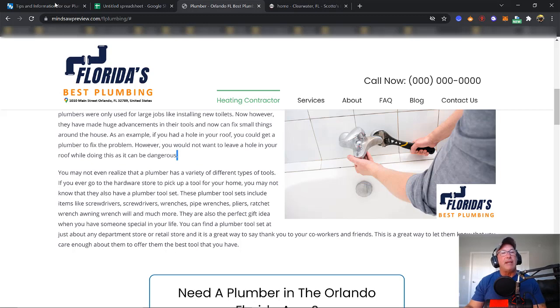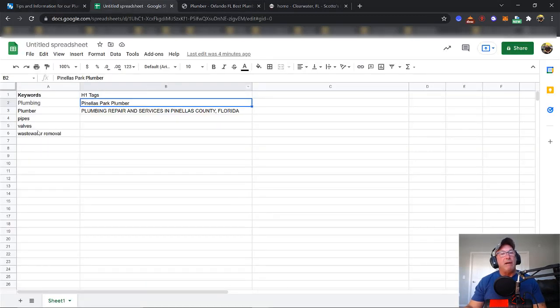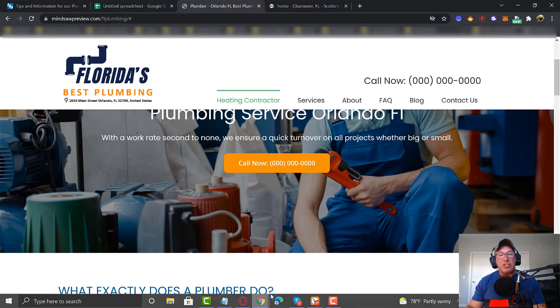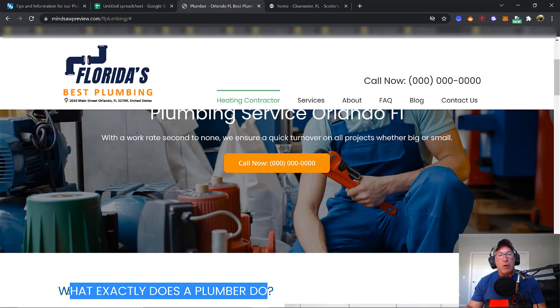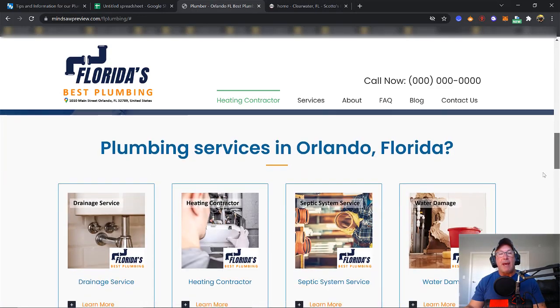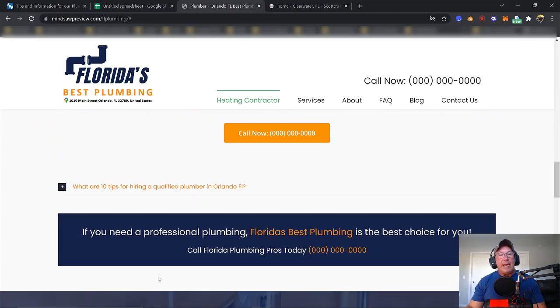It can be dangerous for wastewater removal, right? If that's appropriate in this article, like add that keyword in there, right? So look over your article and start sprinkling in all your keywords, then all your H tags. See if you could, what exactly does a Tampa plumber do, or a Pinellas Park plumber do, right? Put your geo in there. Now, here's another tip, is if I were you, I would add an accordion on your website. This is an accordion.